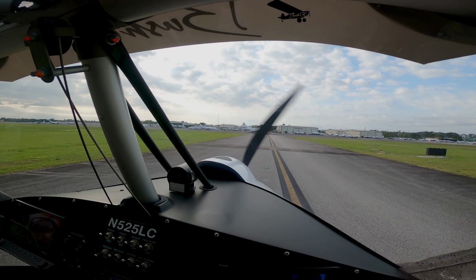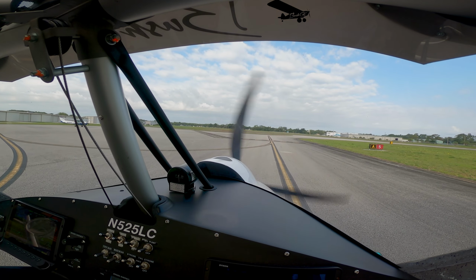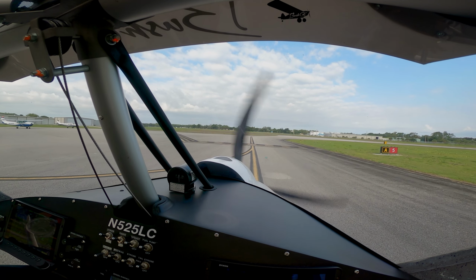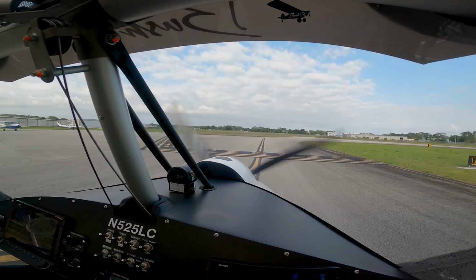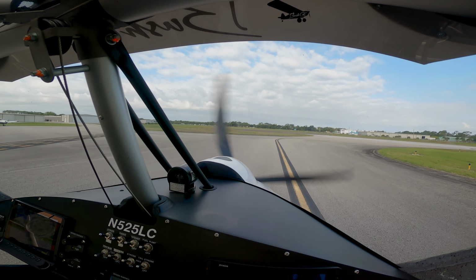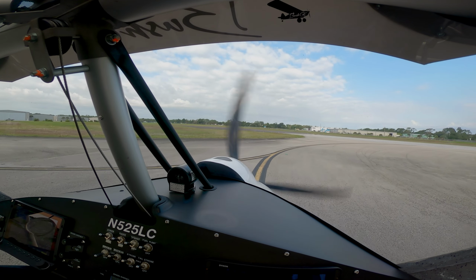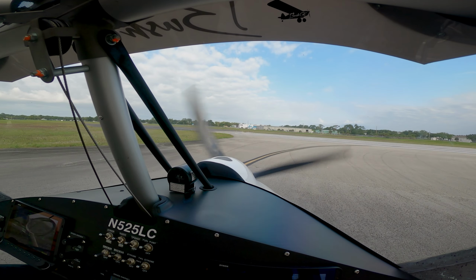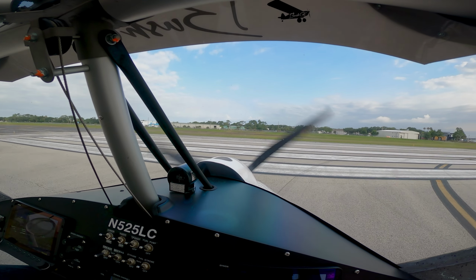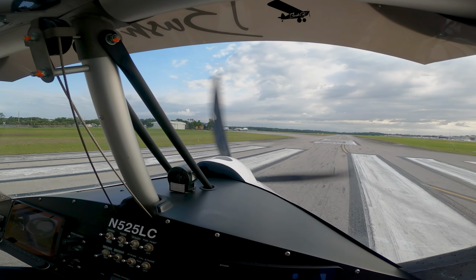Deland traffic 525, Lima Charlie, clear at Charlie. And Varga 17 Victor, turning left downwind for runway 5 to land. We will be full stop. Deland traffic 525, Lima Charlie, taking off runway 5, staying in the pattern to land.